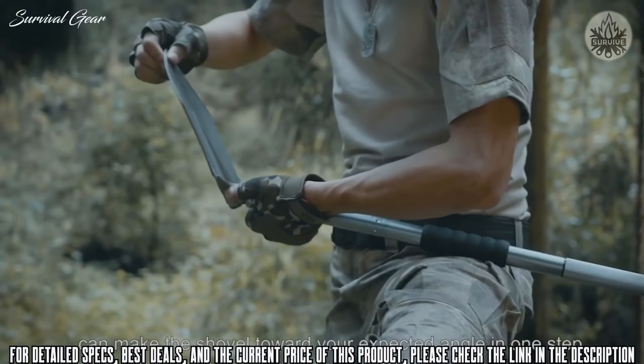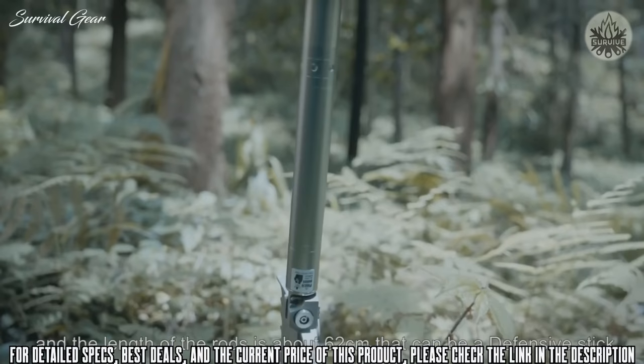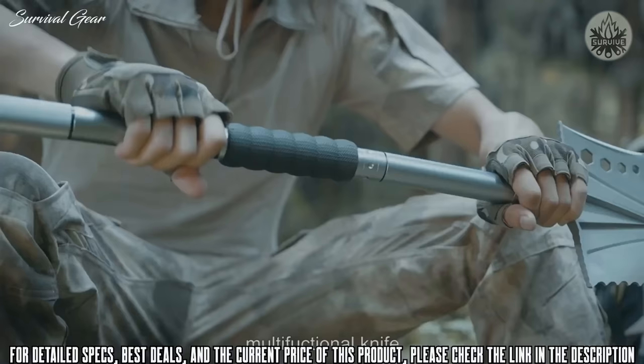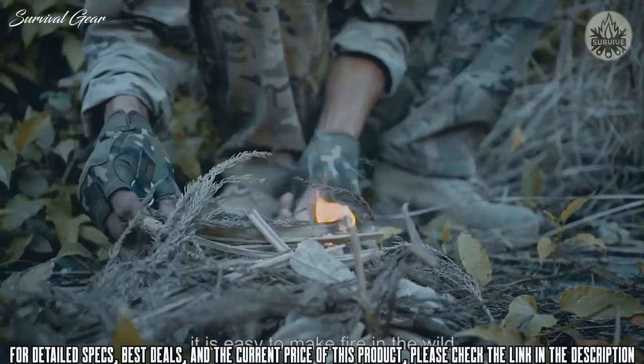There are several aluminum rods embedded with a polymer anti-slip rubber sleeve, and the length of the rods is about 62 centimeters. That can be a defensive stick, multifunctional knife, and bottle opener, which is very helpful for outdoor survival, such as cutting ropes or opening bottles. With a fire stick, it is easy to make fire in the wild. You'll need the gear to go outdoors.